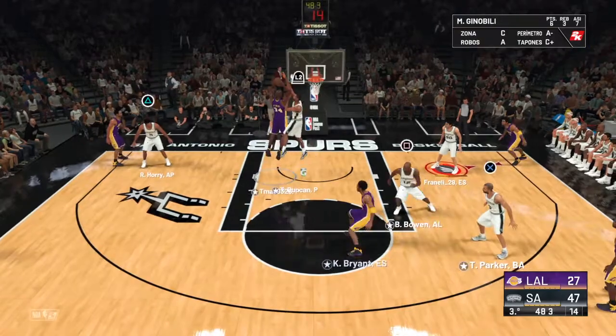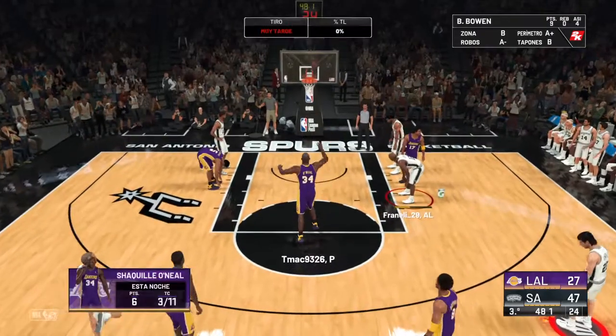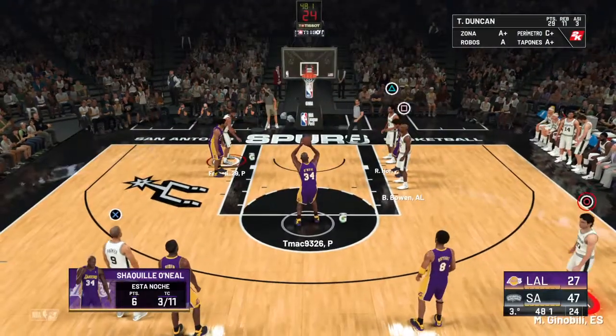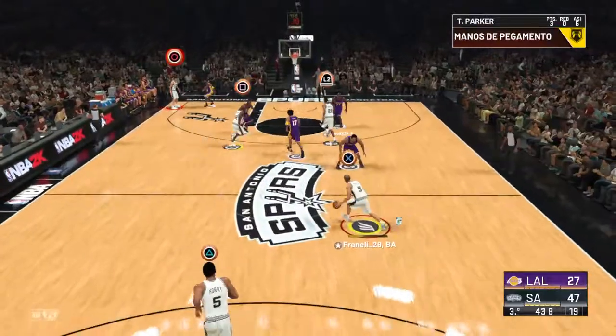Pass to O'Neal. Oh, and he got fouled on his way up. He'll head to the line to shoot two. That's his second. That free throw misses. Third team foul. Second free throw, no good. And they're up considerably because of their efforts on the glass.